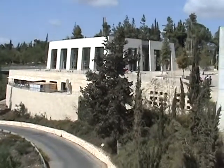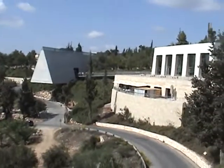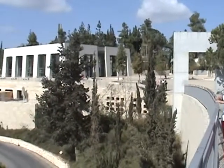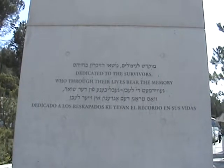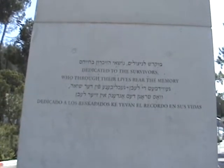This is the Yad Vashem Holocaust Museum in Israel. One of the last stops on our tour. I guess I can take pictures on the outside, but not inside. Dedicated to the survivors who through their lives bear their memory.